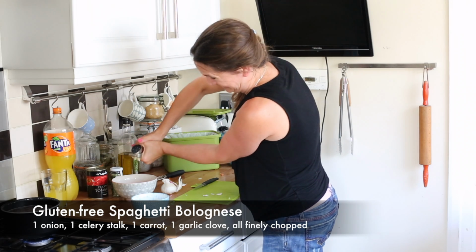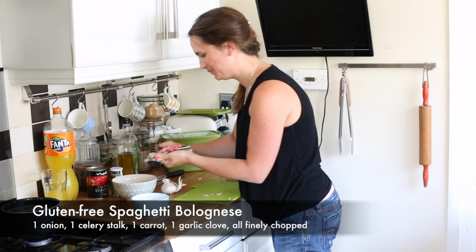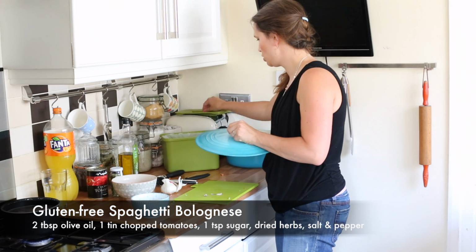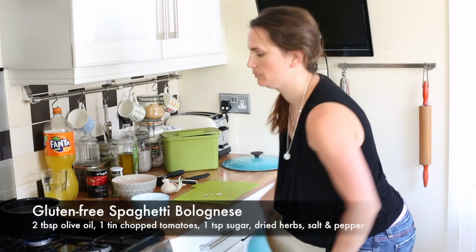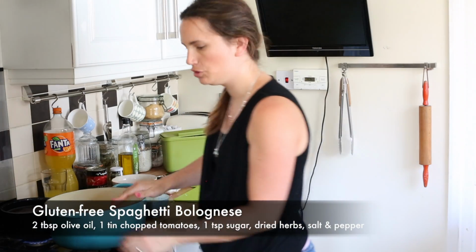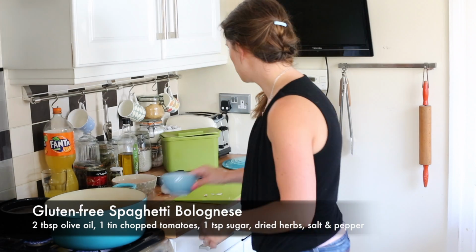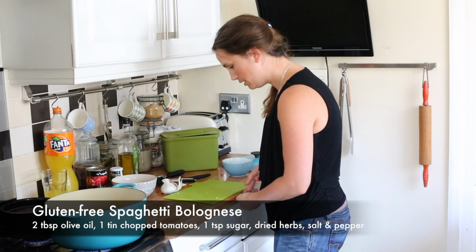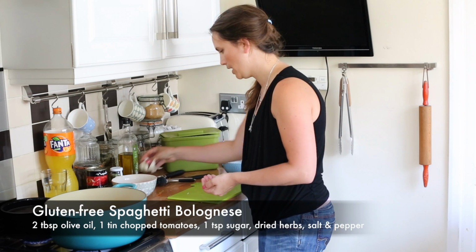There we go. Then you just get your dish, put it on the heat. I love a huge casserole dish. That's what I use all the time. I always cook in big quantities, so it's perfect really. So you leave it to heat up first, then you add your oil.